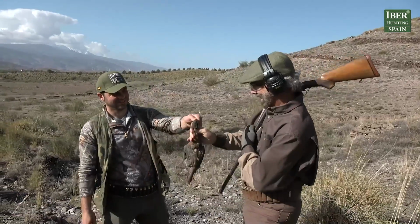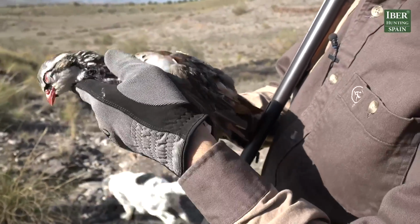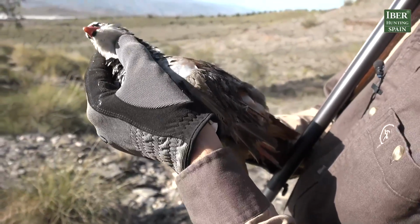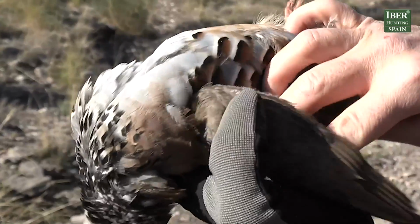Look at that. Woo! That's awesome. This is my very first one. This one has a coloration similar to a Bob White, whereas the hen quail has more tan in this area. I love these feathers. These are great for fly fishing.